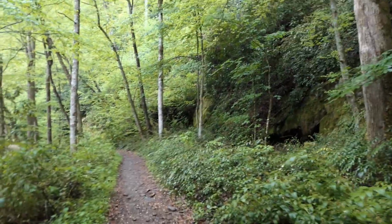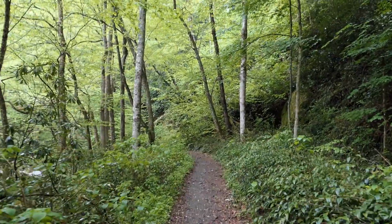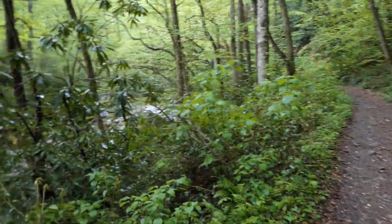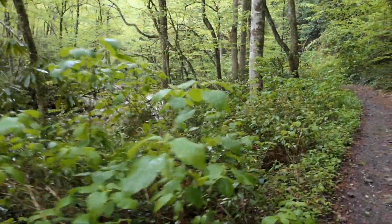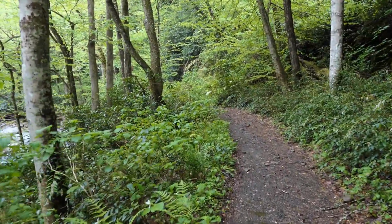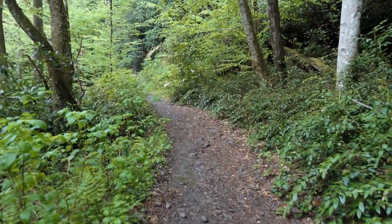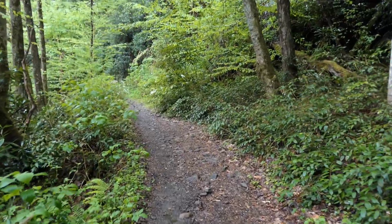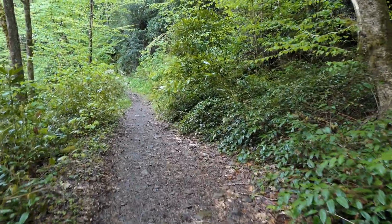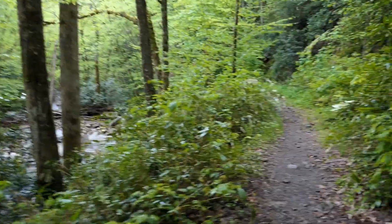Well, I'm headed out this morning. It's a Tuesday morning. Headed out from Walnut Bottoms back to the Big Creek trailhead. Big Creek right over there. As I was packing up this morning, it started drizzling. So I got everything packed up. Everything's just a little damp. Little did I know it was going to start raining.